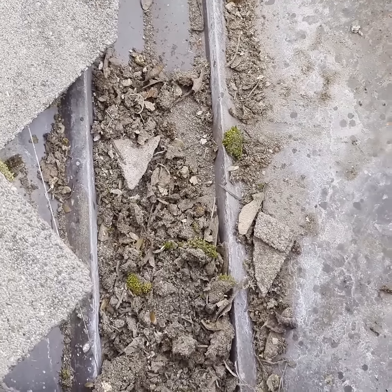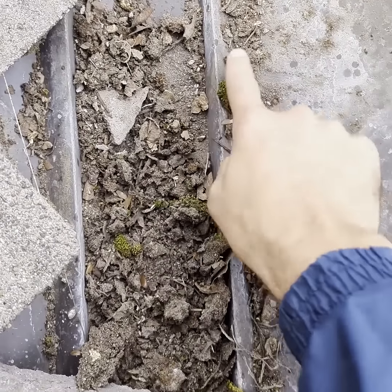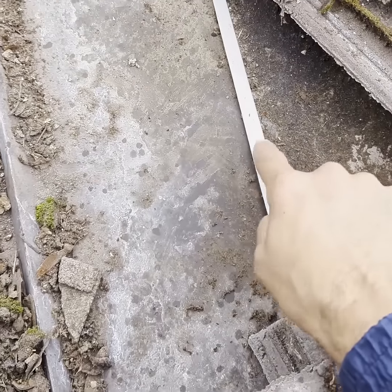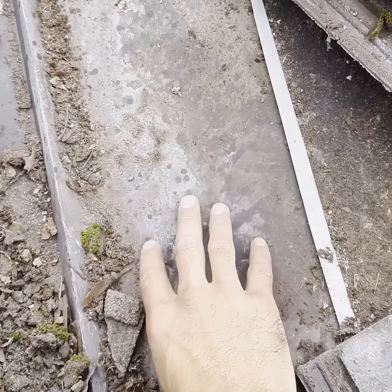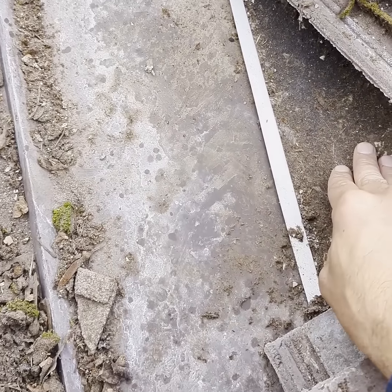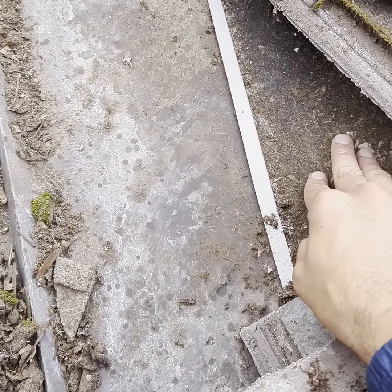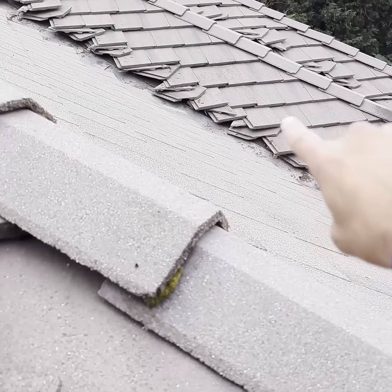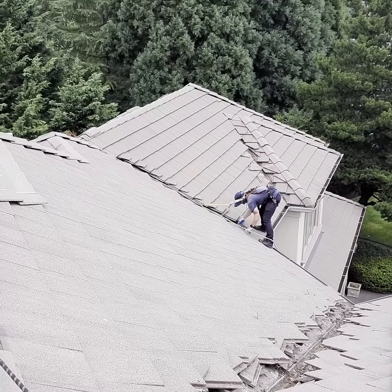So it essentially dams, and the water starts jumping over these ridges, and if the debris gets too built up, it starts jumping over the valley metal. Water is supposed to be in here, it is not supposed to be here, but that's what will happen if your valleys are too clogged up, and it starts spreading across the rest of your roof. So that is what we are doing.